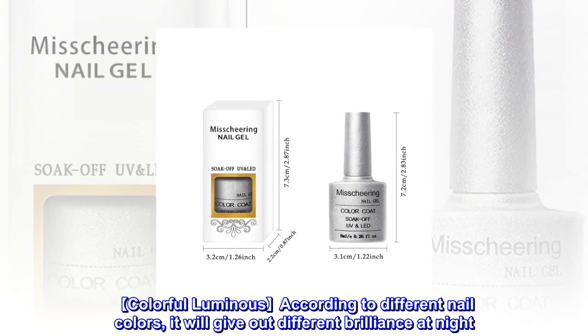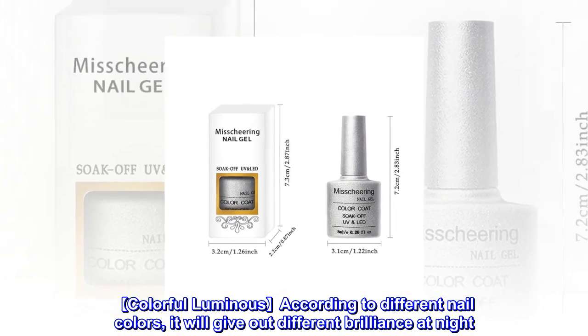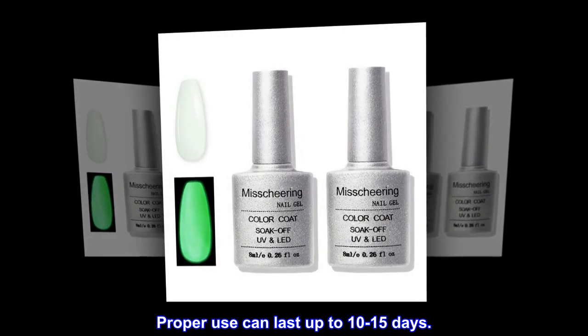Colorful luminous effect: according to different nail colors, it will give out different brilliance at night. Not a single luminous effect. Proper use can last up to 10 to 15 days.